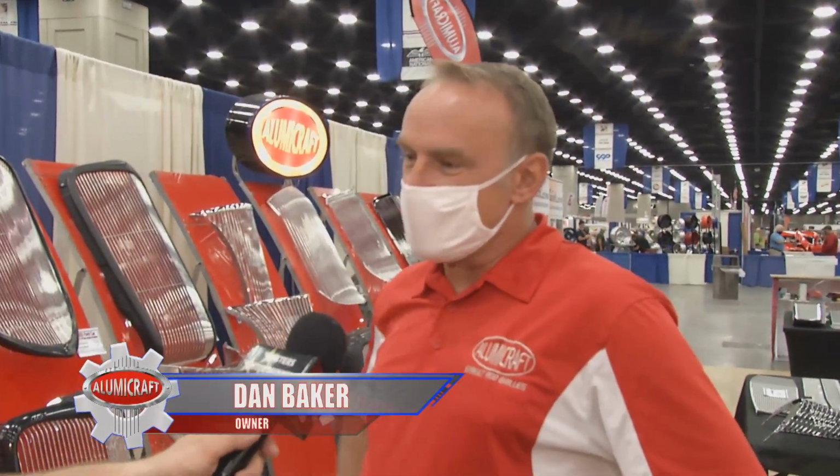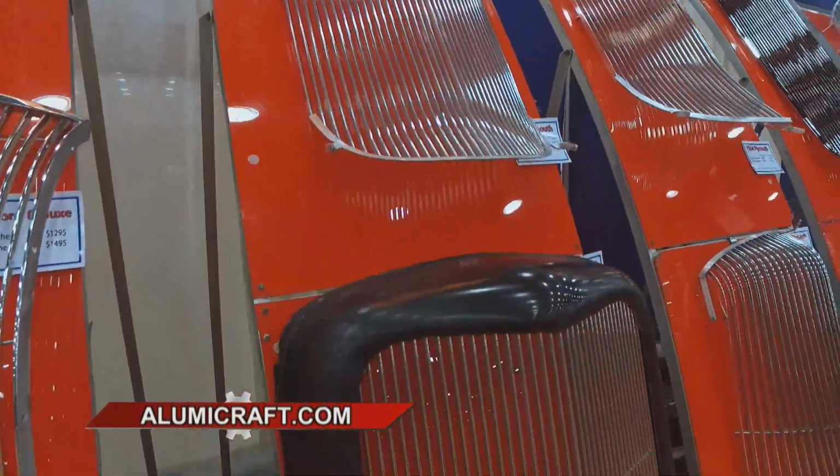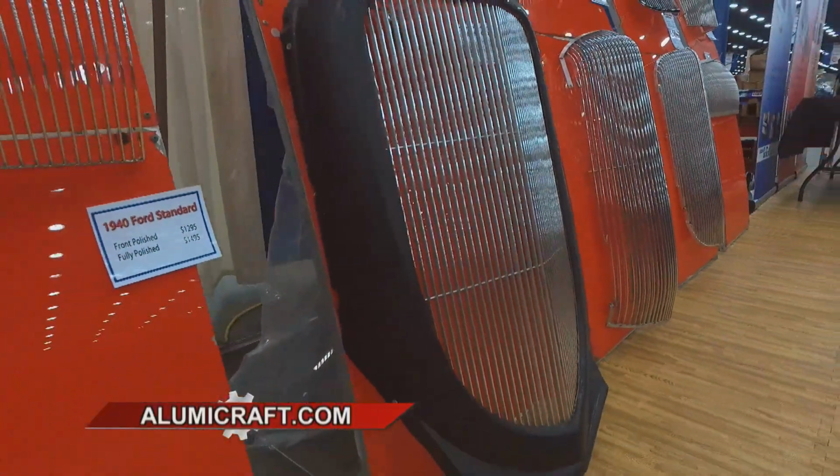What do you guys make? We make grill inserts for hot rods and street rods and muscle cars. We've been doing this for 32 years. What's the most important thing about making a grill? It has to be exact.